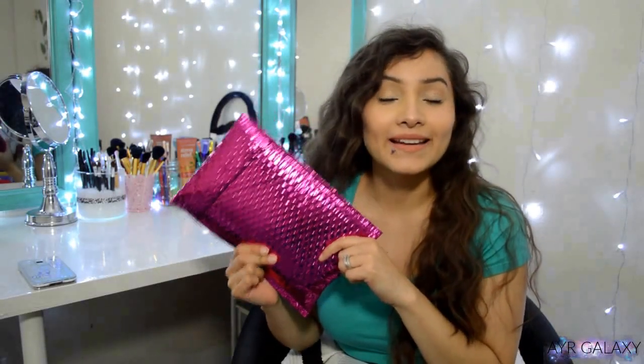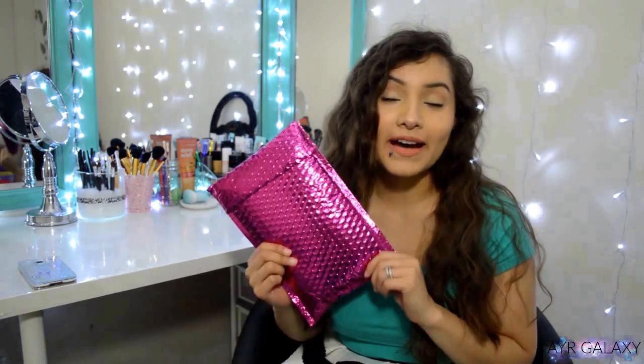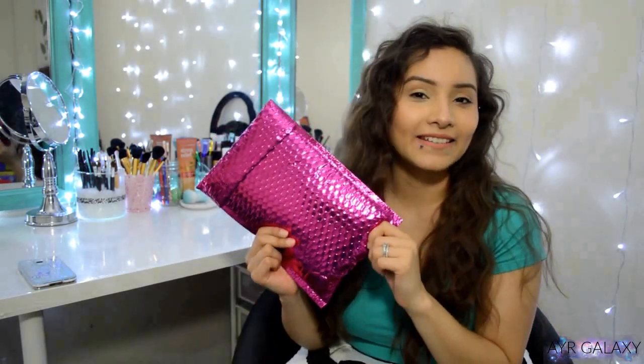Guys, my May 2017 Ipsy Glam bag is here. I actually got it much sooner than I anticipated, but I can't complain because that means I get to test these products out a little bit longer before I write my review at the end of the month. But anyway, let's just open up this lovely pink package and see what's inside.